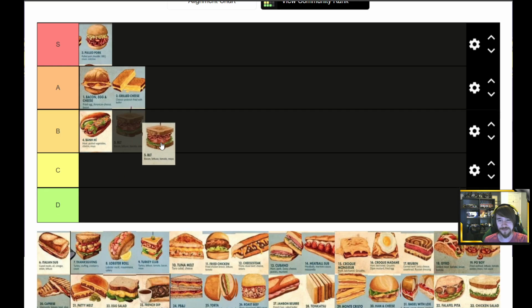Standard BLT. I'm gonna go ahead and put that in the B tier as well. It's simplistic. I'm not a big lettuce fan. I'm not a huge tomato fan. I got no problems with either of them, and I'll eat them gladly on any sandwich. But they're kind of just there as afterthoughts, in my opinion. They're not the focal point. And in a BLT, the focal point is the bacon.